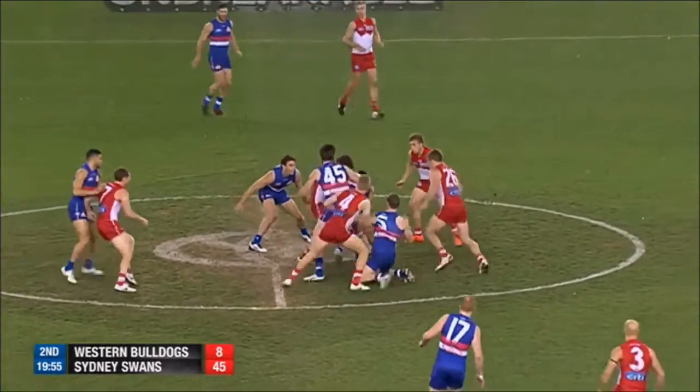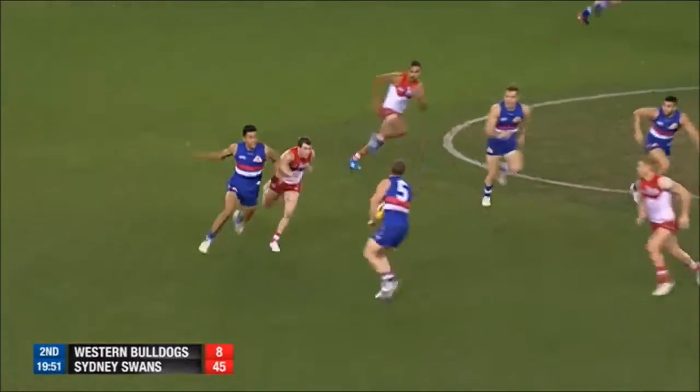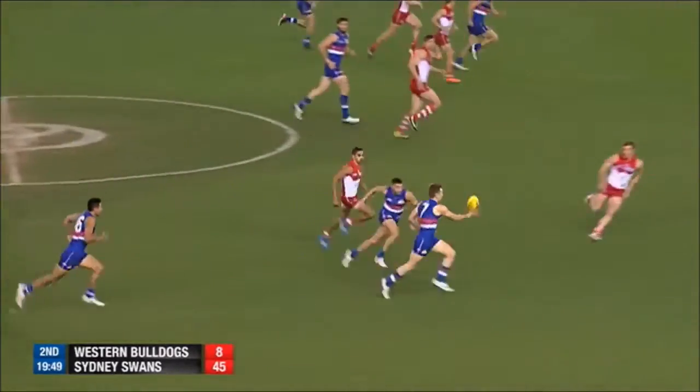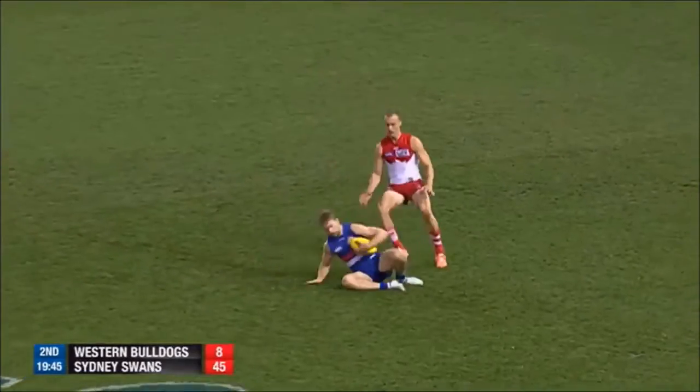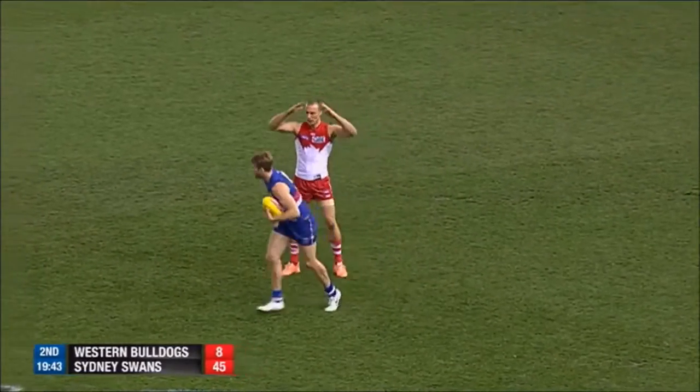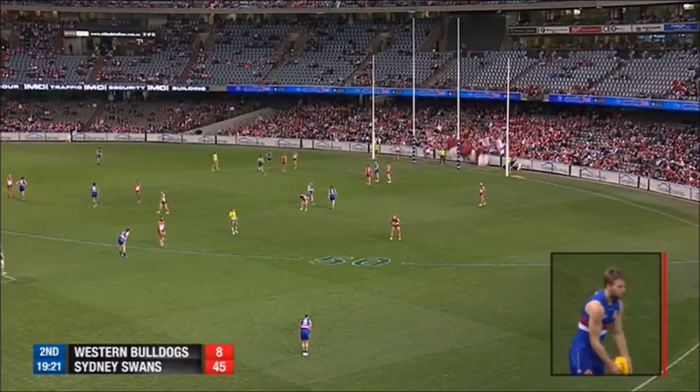Goes after it. Yong in trouble, gets out of it. Nicely played. Boyd back inside. Well worked. Johannesson got it across to Higgins. Higgins inside the forward 50, and Stringer gets on the end of it. Needed to be perfect, and it was from Higgins.